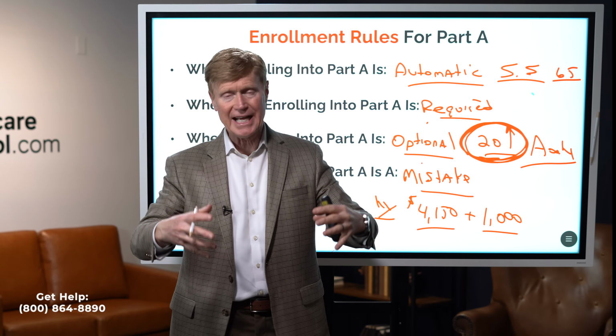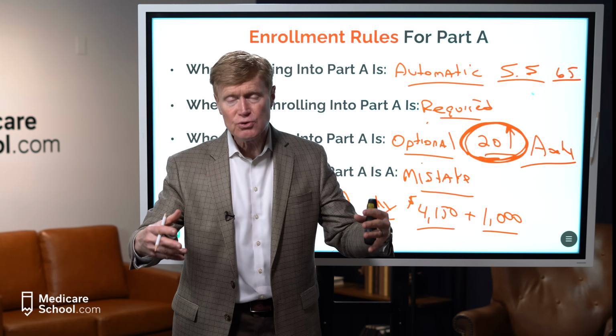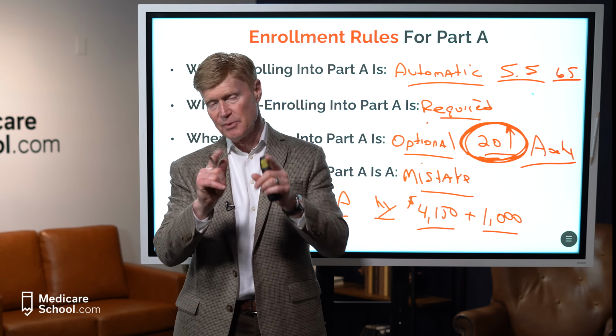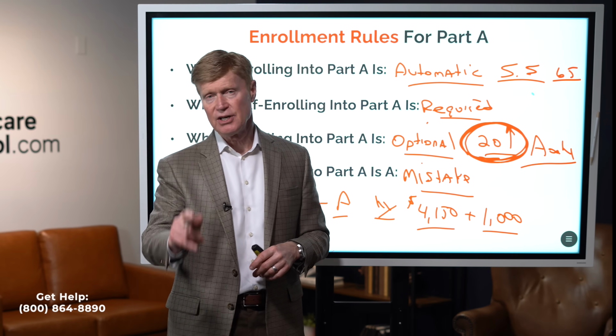If it's a growth account, it grows tax exempt, tax deferred. And as long as you use that money for medical expenses, you'll never pay taxes on it. It's permanently tax exempt. All right. And so we love HSA. So these are the different scenarios when it comes to Medicare Part A.